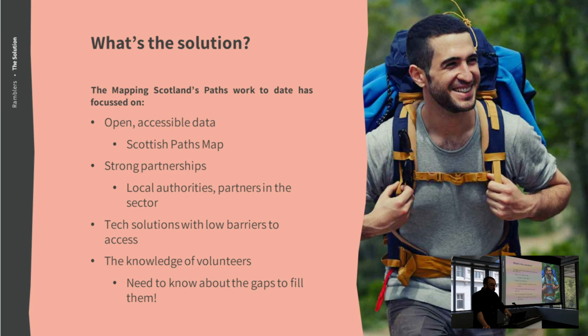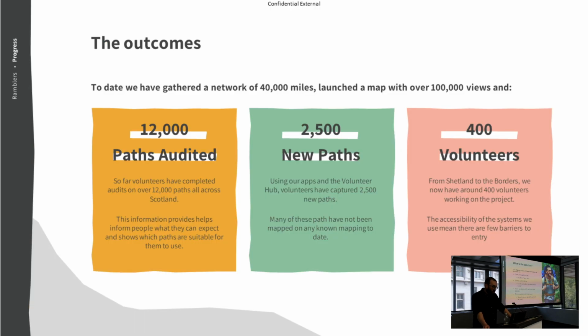Through strong partnerships, so we work with local authorities and other partners in the sector to share data and collaborate. And we focus on tech solutions with low barriers to access, because we want to put easy-to-use tools in the hands of people, so if people want to contribute, they can. And we're also focusing on the knowledge of our volunteers, because we need to actually know where the gaps are in the map to actually fill them.